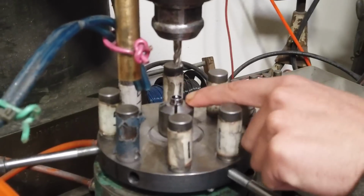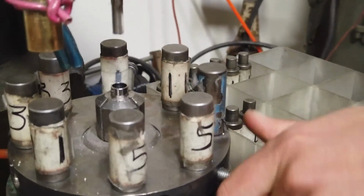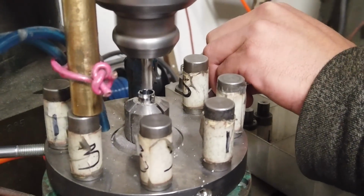Now, while I was there, Kyle, I believe his name's Kyle, actually showed me how they make each key and gave me a little demo of how they make one of the keys.